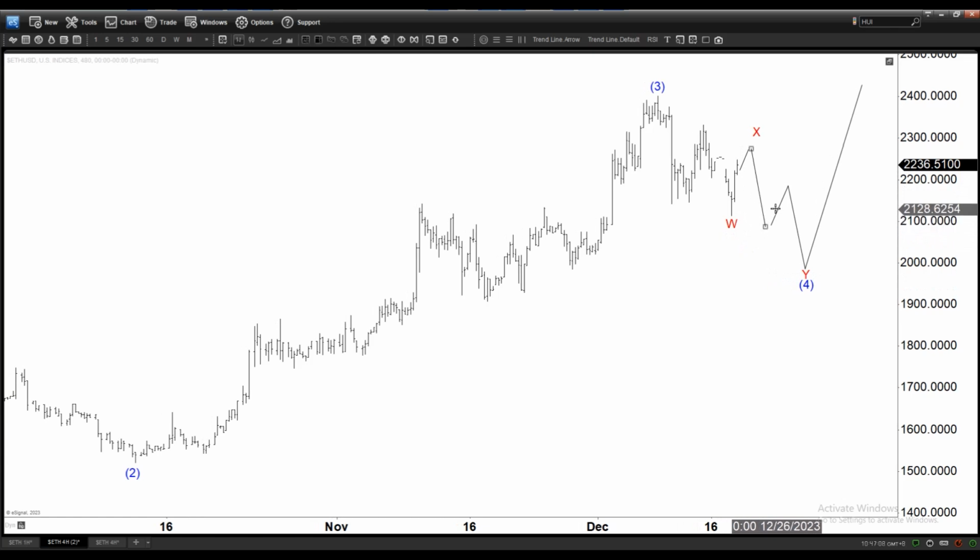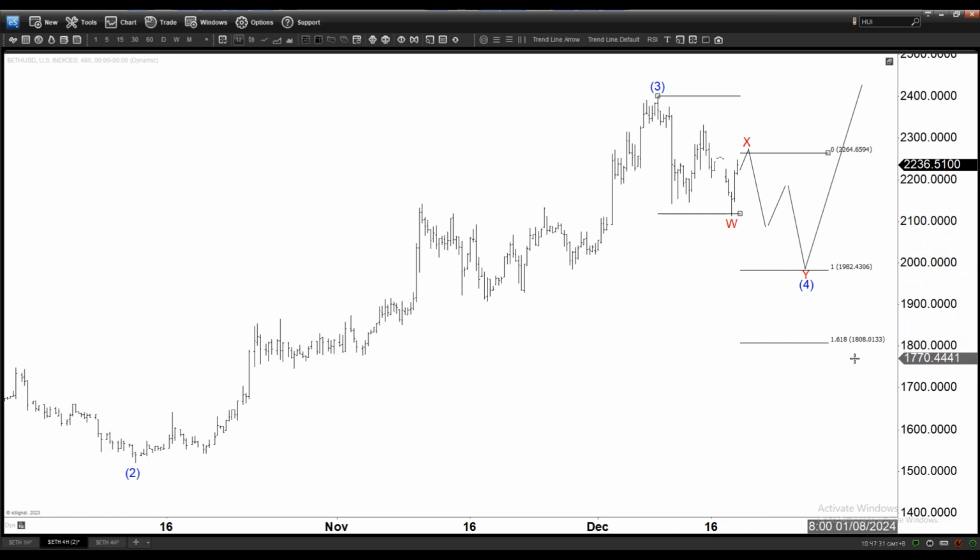So if it does another leg down and breaks below W, then we can find out what the support level is by measuring the 100% extension of this WX. This is hypothetical, by the way. I don't know when the X is going to end, I'm just hypothetically assuming this is the X. This is going to be the support zone for the Y, which is between 100% and 161.8%, 1808 to 1982, and from here we can then extend higher again, right?